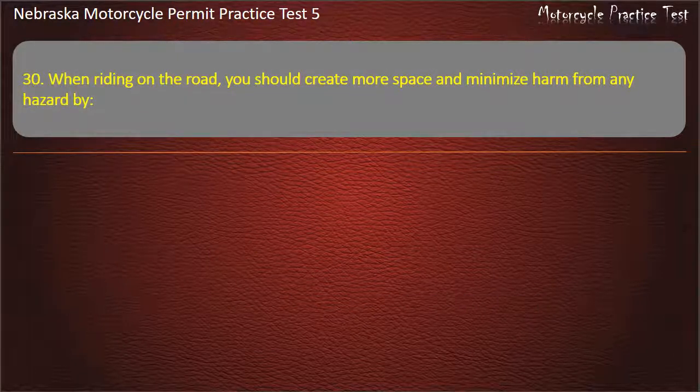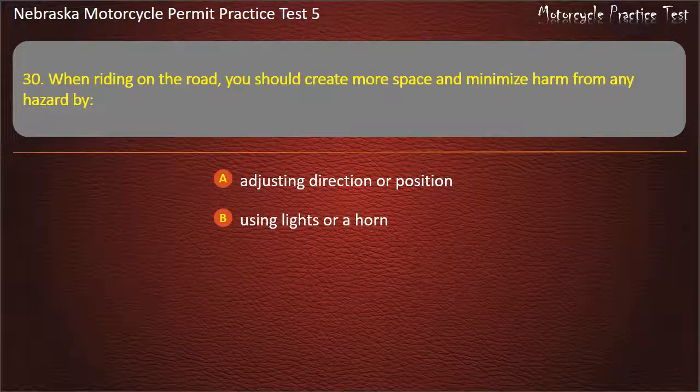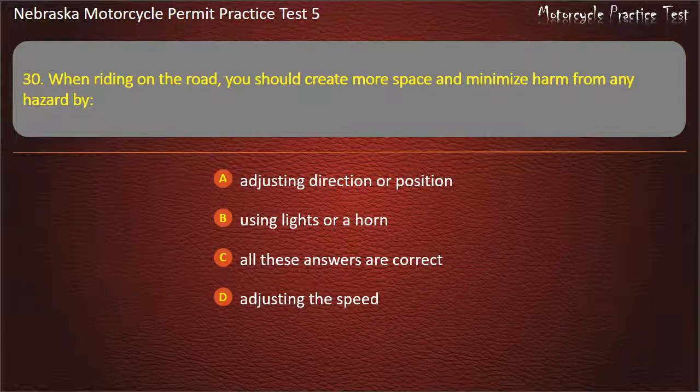Question 30. When riding on the road, you should create more space and minimize harm from any hazard by adjusting direction or position, using lights or a horn, adjusting the speed, or all these answers are correct. Answer: all these answers are correct.